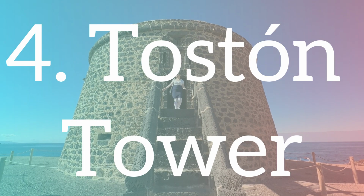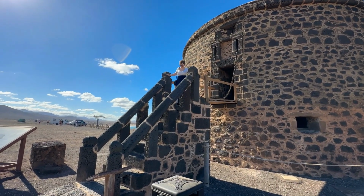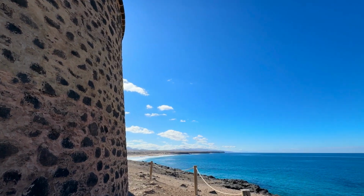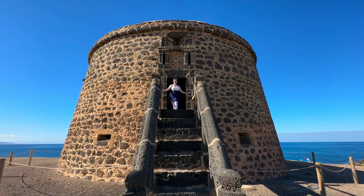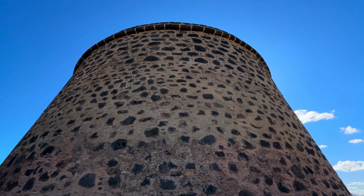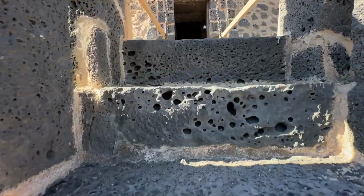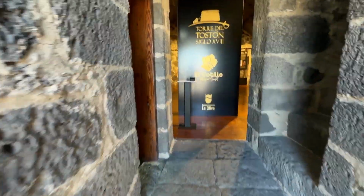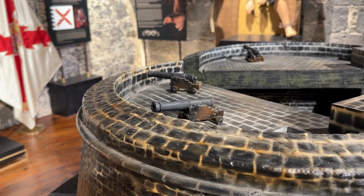Number 4. Tostón Tower. Now, you might be wondering why El Cotillo's tower is called Tostón Tower, and that's because the fishing village was formerly called El Tostón. In the 17th century, Fuerteventura faced constant attacks from French, British and Berber pirates, and El Cotillo's location on the coast made it particularly vulnerable to those attacks. This resulted in the construction of Tostón Tower in the 18th century. It was built to defend the island's valuable trade routes, ships and coastline from the ongoing attacks.